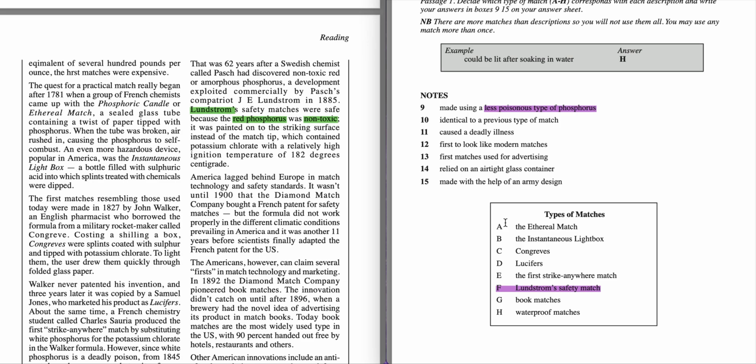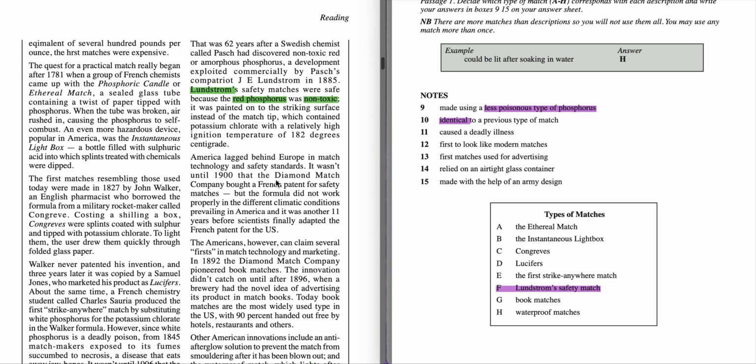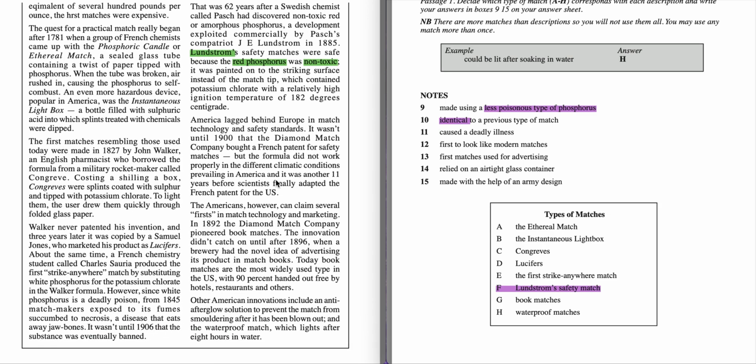We'll go further. Identical to a previous type of match. So basically, I'm going to focus on identical, previous type of match. We scan further and try to find any information about the matches which were identical. Here they were talking about matches again, and about copies. So let's see the sentence. Walker never patented his invention, and 3 years later it was copied by Samuel Jones, who marketed his product as Lucifer's. So the answer to question 10 is going to be D, which is Lucifer's.